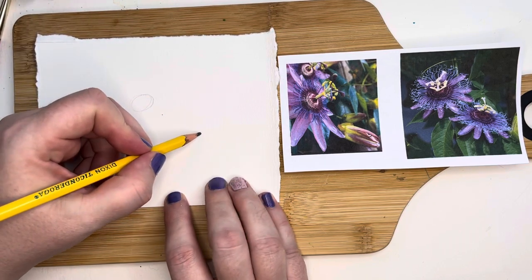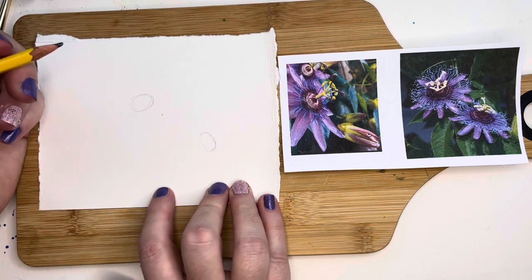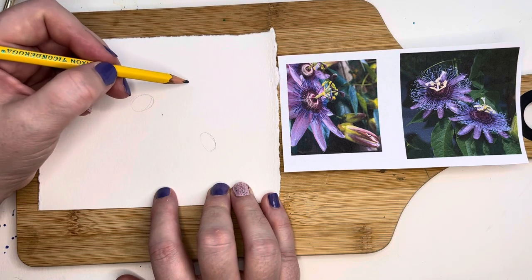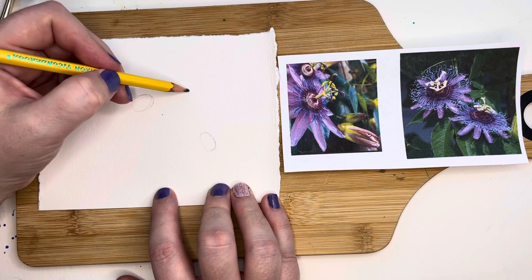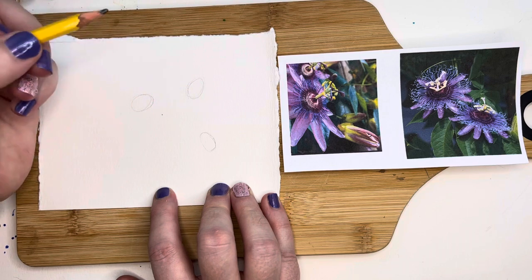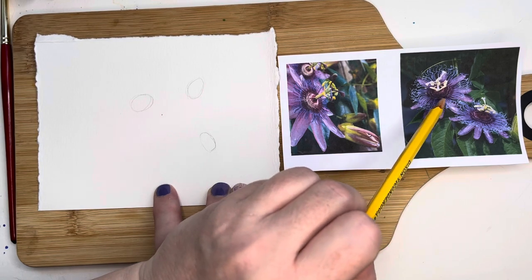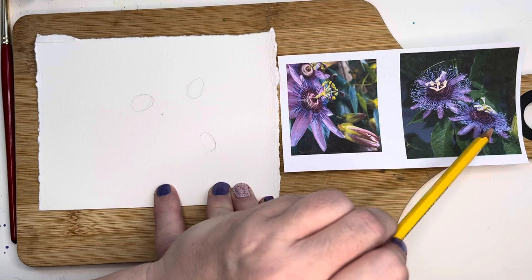Over here, I'm going to do another oval. And let's see, where should we put our third one, y'all? I think we should put it maybe, yeah. We're gonna do a little bud right here. So I'm gonna do another little oval there for a bud. Okay, so those ovals are this center right here in our passion flower, okay?